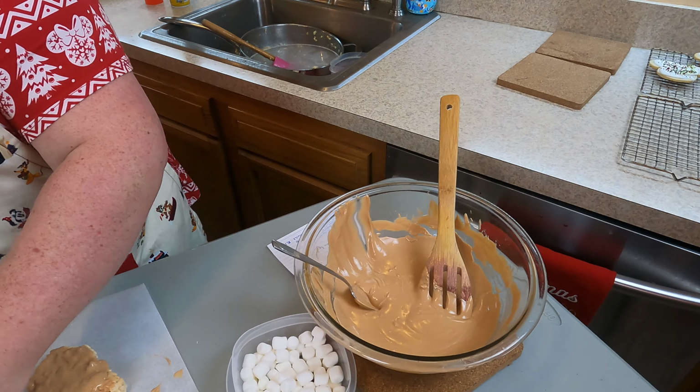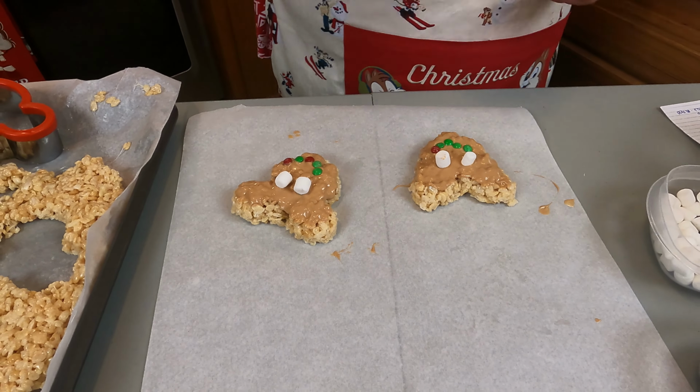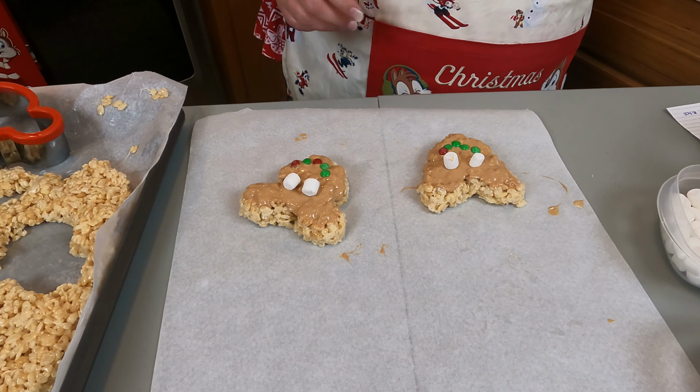There we go. We'll give this guy who has a little bit better definition. That marshmallow's kind of weird shaped. And then I guess his mouth's going to be a little bit lower because we're not going to try to lift that up. Give this Mickey a little smile. And there you have them. Some little Mickey Mouse gingerbread Rice Krispie treats. I'm going to decorate the rest of these once this cools a little bit more.